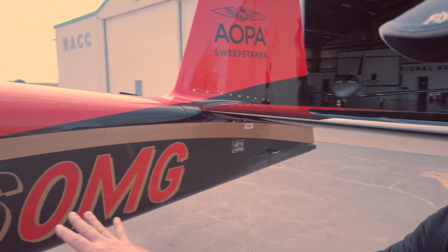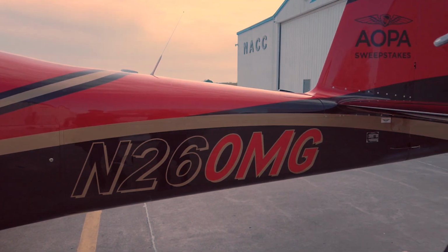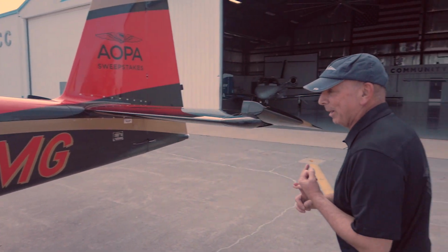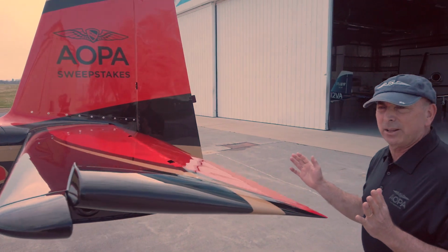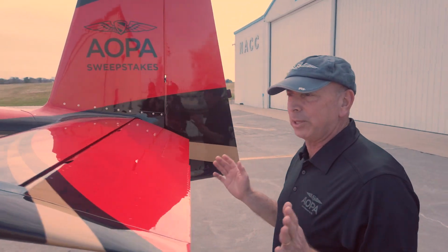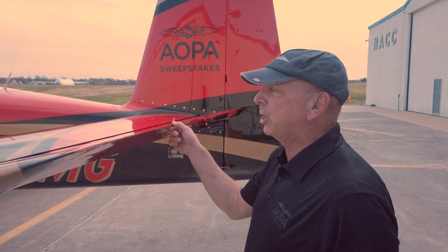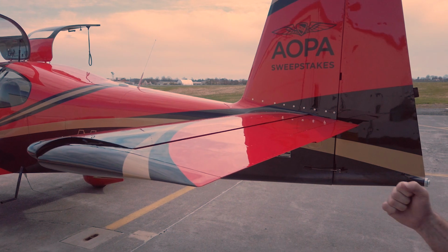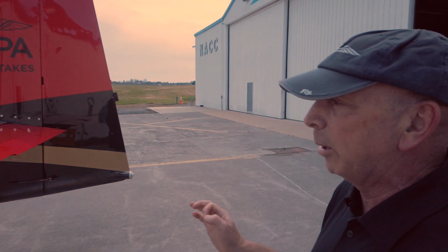My favorite part is the end number. A lot of people, not everybody's favorite part, but the story behind it, 260 horsepower. Oh my goodness. You'll see that the tail is full of these big control surfaces. This elevator is huge, got a counterweight on it, very light. It's push rod controls, nice and light and well balanced.